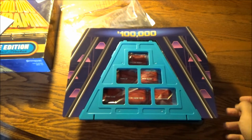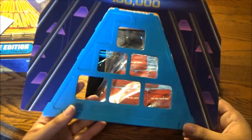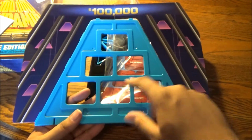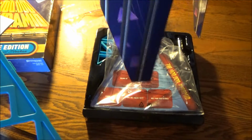I think that's good enough. This is your $100,000 pyramid. I think it helps to insert the game piece, the game card inside this pyramid before you head and top this off with the set heading.